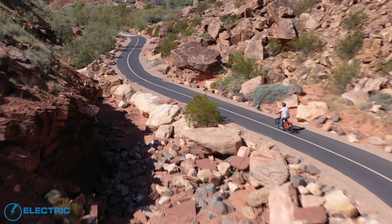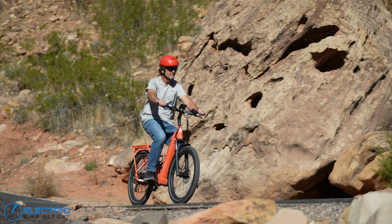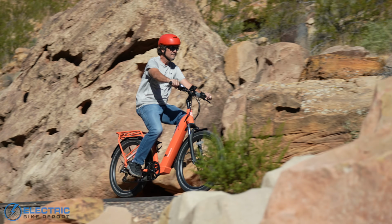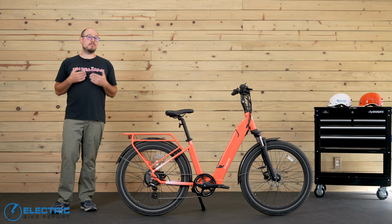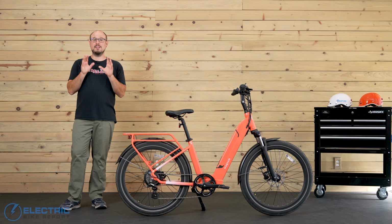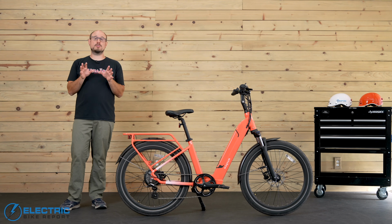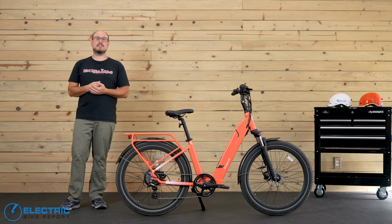Regardless, the bike succeeded in both tests, and that does not always happen. So it effectively gives you a choice in how you want to deal with hills. If you don't mind moving a bit slower, the motor can do all of the heavy lifting for you, but with just a little added leg power, you can conquer just about anything. Let's go out on the Cosmo 2.0 one more time for a show and tell about its ride quality. We'll come back here shortly and wrap things up.